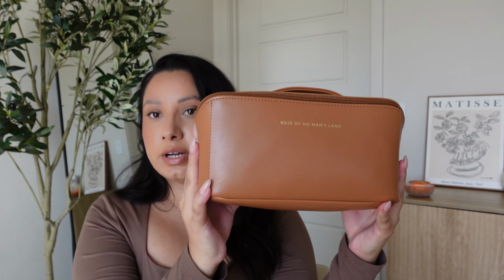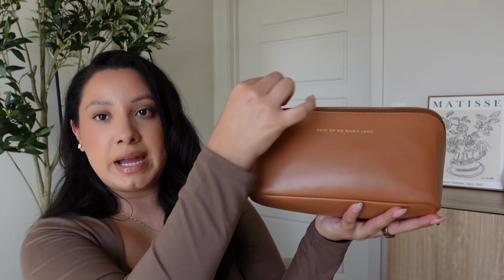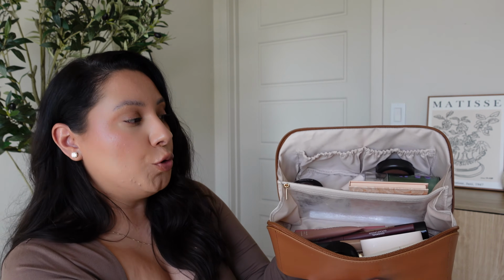And it looks pretty small. I feel like if you were just to look at it like this, it doesn't look like you would be able to fit a lot of things, but when you open it, it expands and it opens like this, and it has so much space, so much room. And believe it or not, this is actually the smaller version. There's a bigger one, so I can only imagine how much more you can fit.